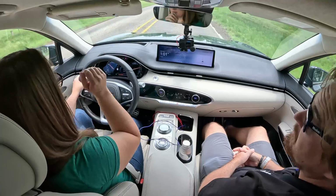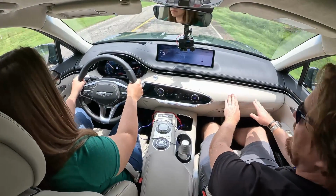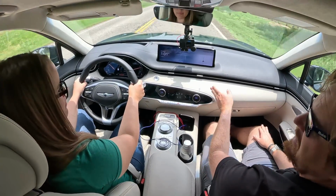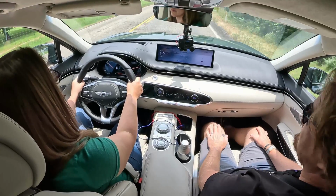Can't really see it. It's just a little cloudy today. Yeah. But I like the vanilla beige amplifies, I feel, the ambient colors in this at night. So that's a nice touch.